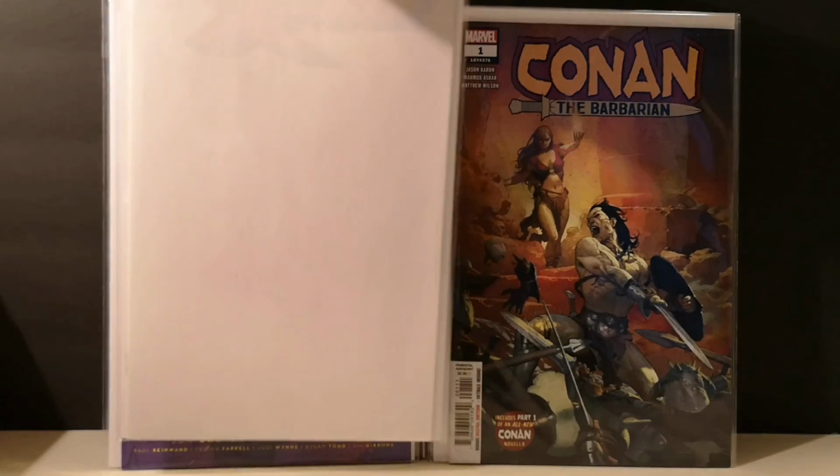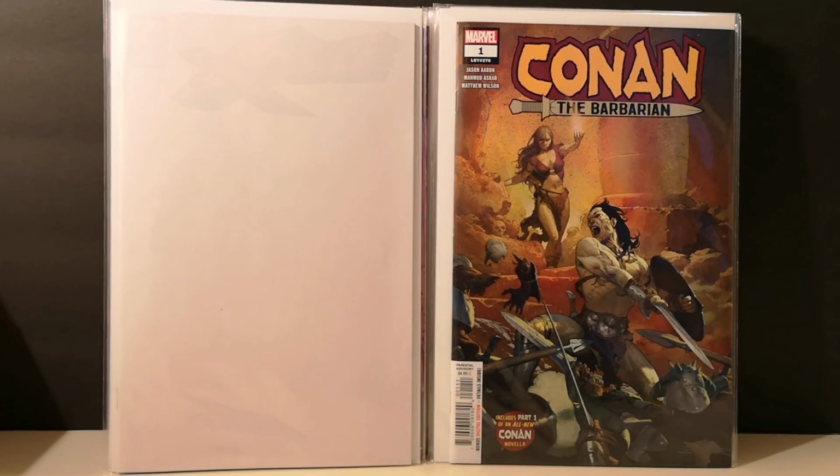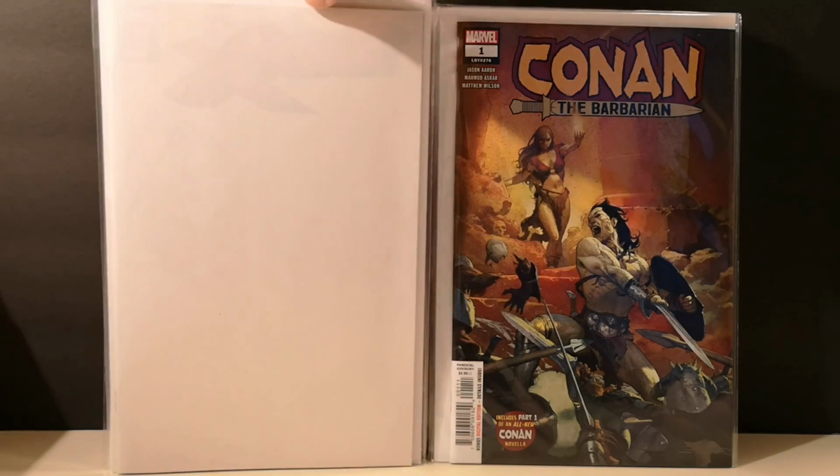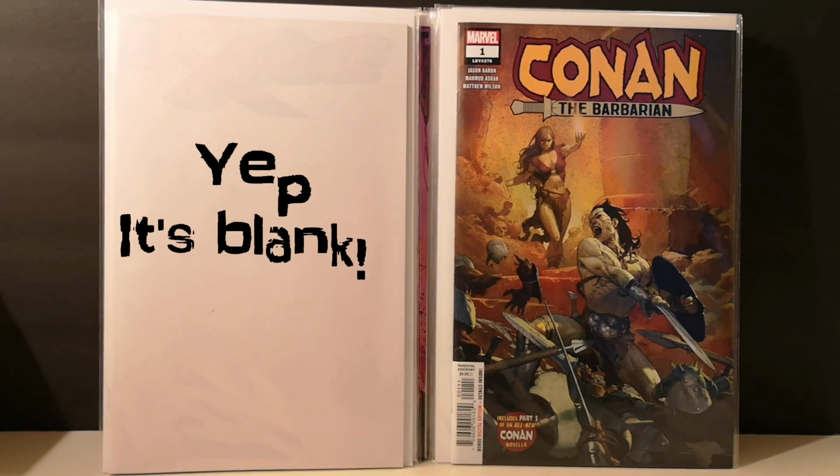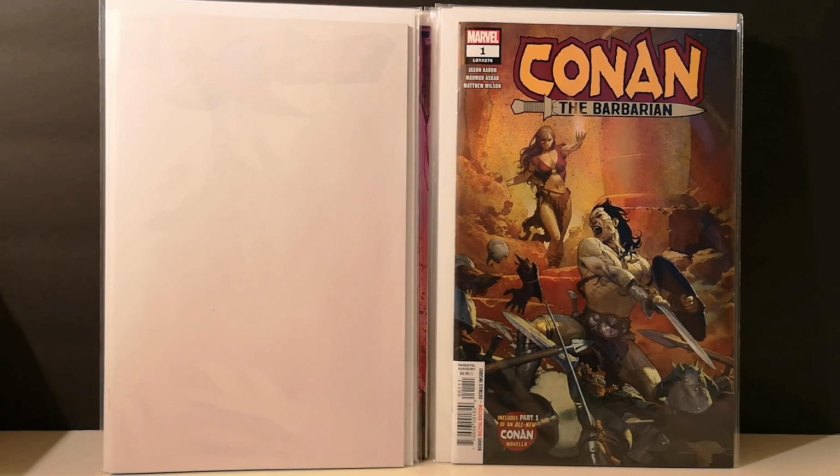Up next, I've got an X-Force blank cover that'll hopefully feature some artwork. I don't even know if that is a blank cover. I guess it is. It's weird. I'll have to take it out and take a look at it, but hopefully I'll have some artwork on there at some point.